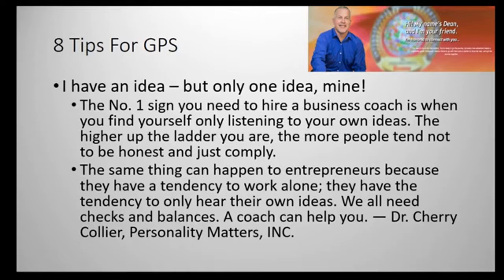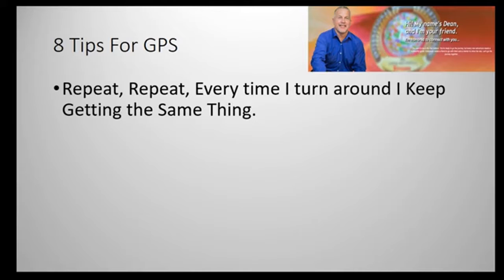So, repeat. Every time I turn around, I keep getting the same thing. That's the last one, so hang with me here. The last one, frustration with others. We just get frustrated because things just keep happening the same way over and over again.